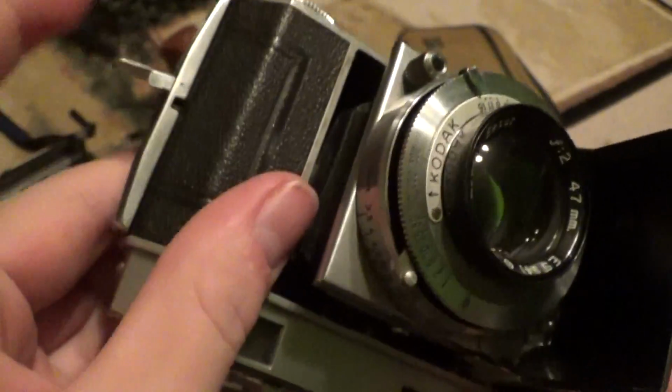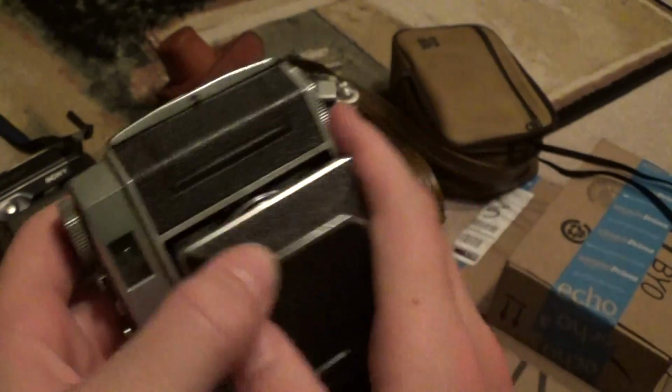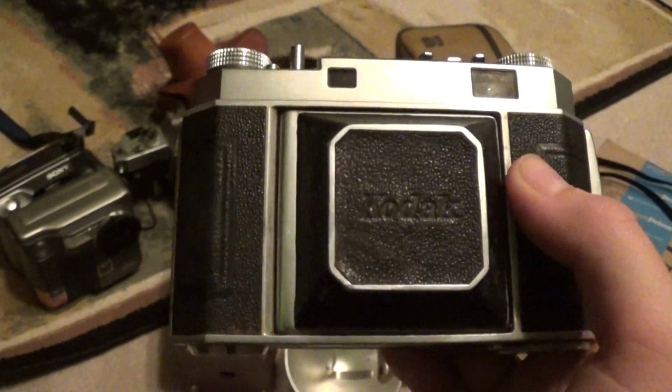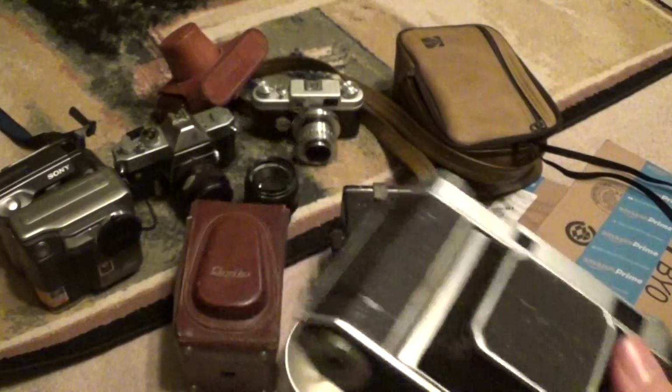But yeah, it's another Kodak Retina. I plan to do a video review of this camera. I don't know when that's going to be posted, but I'd like to do that sometime in the near future, because this is a really cool camera with a really great lens on it.